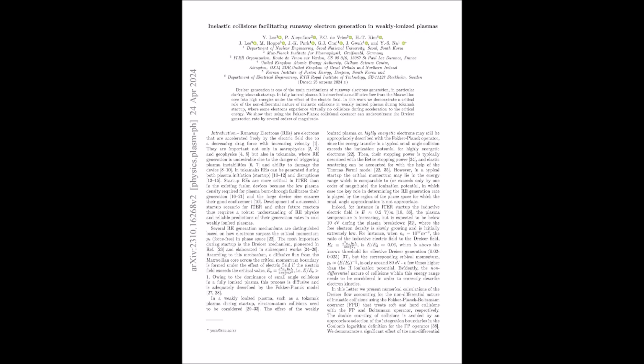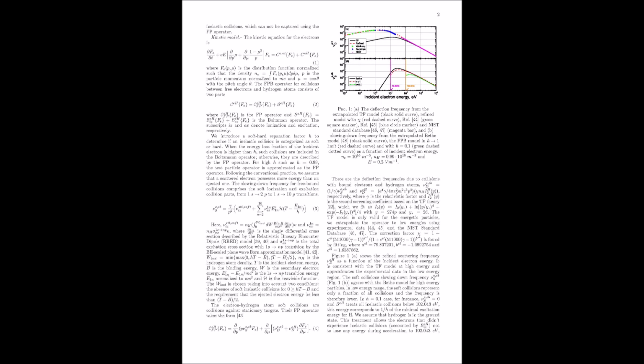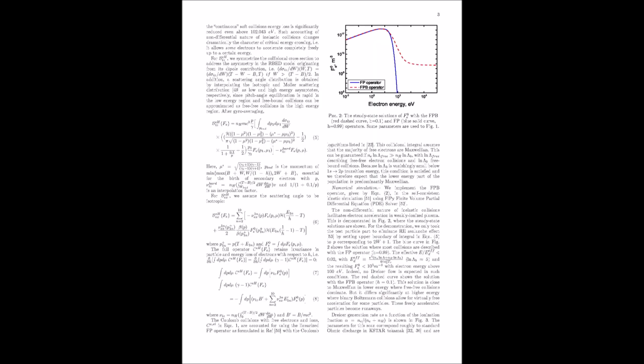Those hard, inelastic collisions with the neutral hydrogen atoms, they can really shake things up. So it's not just a gradual slowing down anymore. Nope. Those electrons can lose a big chunk of their energy in a single collision. And even though that might seem like a subtle difference, it has a huge impact on how quickly those runaway electrons form. Okay, I'm starting to see where this is going, but how do they actually prove this?